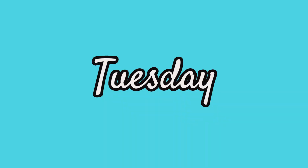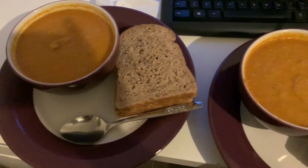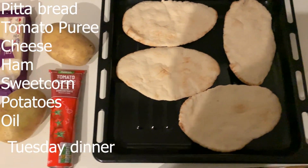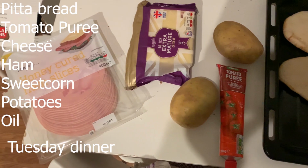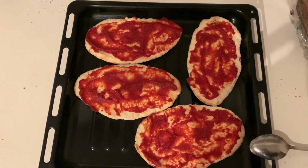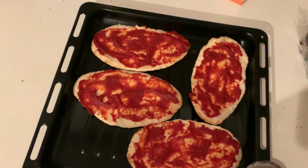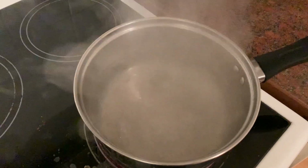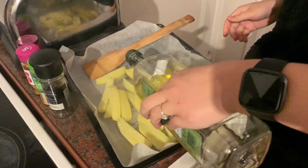So today I didn't have any breakfast due to intermittent fasting, so for lunch I had leftover soup. Now for dinner, my partner and I made these mini pizzas as well as oven chips. This meal is so delicious and easy to make, and it also feels like you're having a takeaway. All I did here is spread tomato puree on pizzas as well as cheese, ham and sweet corn, then put them in the oven for 10 to 15 minutes.